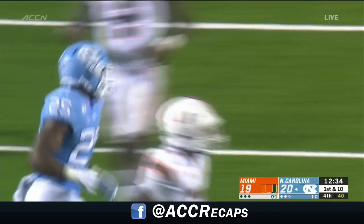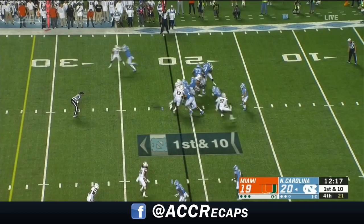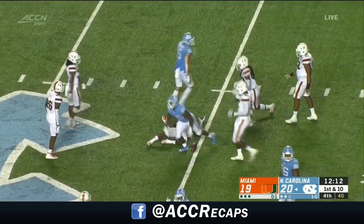You know, Williams is the back that really got the fewest carries of the three a week ago, but there he is in the open field. Handoff, it opens up right down the middle. And a huge gainer out to the 40. So first and 10 for the Tar Heels.